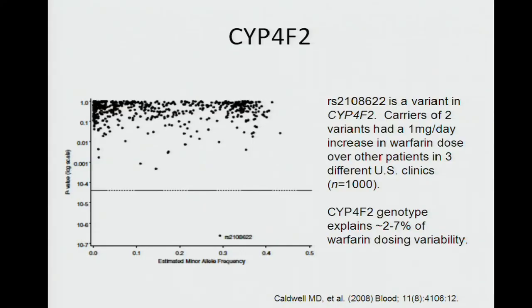Brief aside on CYP4F2: it was fairly recently discovered using a platform I'm going to talk about in a minute called the DMET platform. Here's the association. It's very strong. The FDA has, again, not weighed in on this one, but I think it's going to be up and coming.